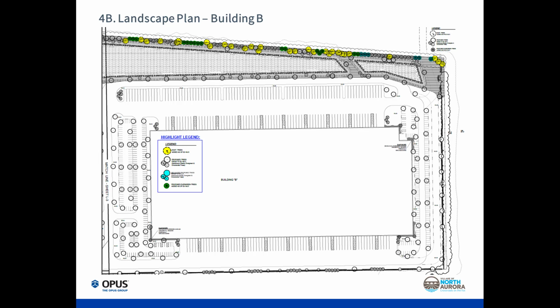Would they be like fir trees or like a white pine? I have both in my yard, and white pine are just kind of big and fluffy, where the firs are more dense. I'm just wondering if there's any thought about the type of conifers you're going to put in there.